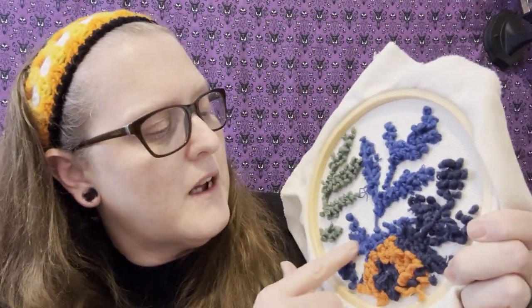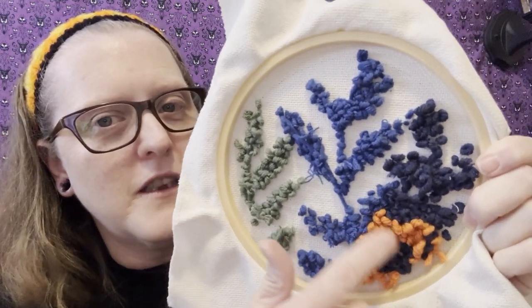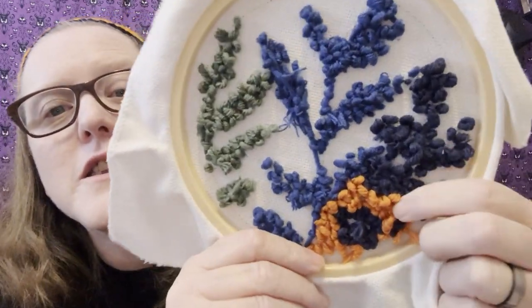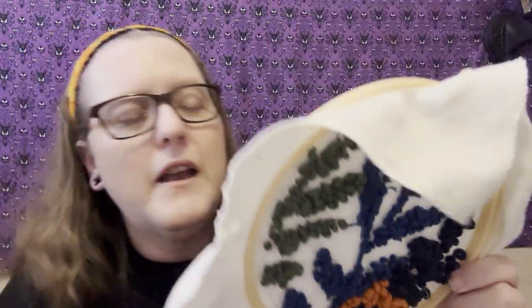Now, like I said, I have a lot to learn about how to work on this, because, obviously, you can see that there are different height differences. And so there's a lot that I need to learn how to do, but it is so much fun.